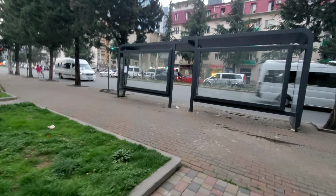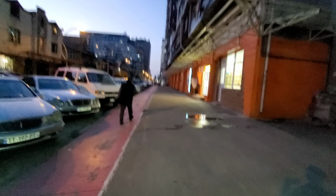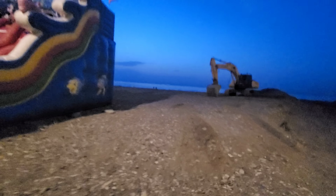I'm gonna walk around this part of town a little bit while I finish off my little sour gummy worm things. You know what? No. I wanna go to the beach. I think I'm gonna sit on this little hill right here and just watch the ocean.